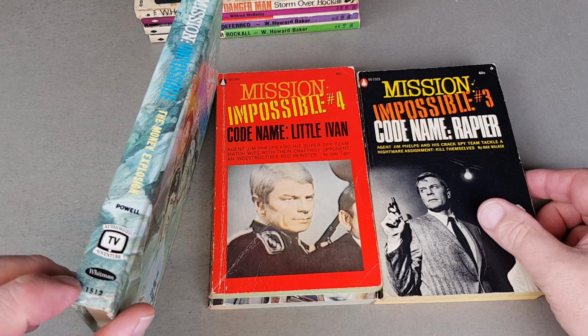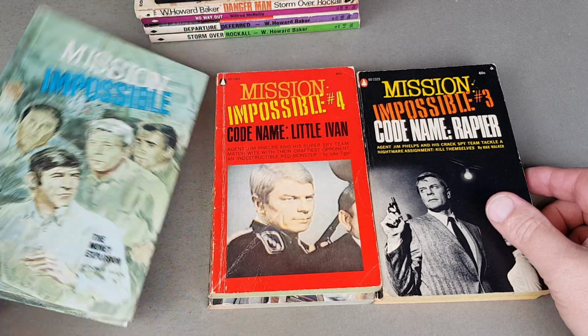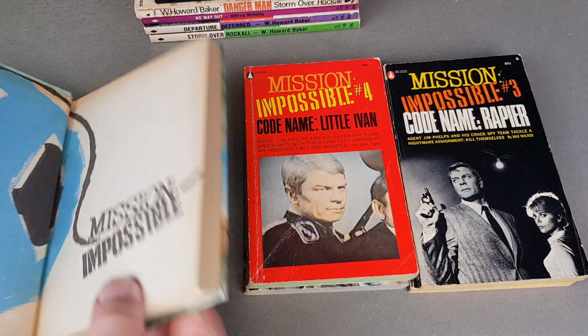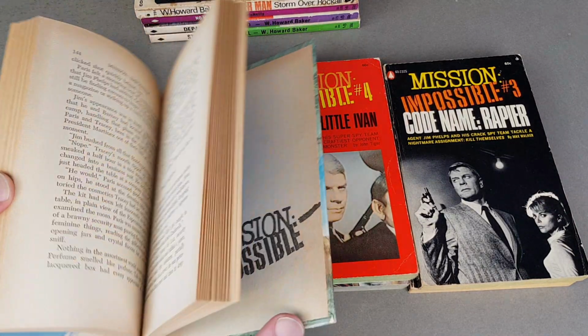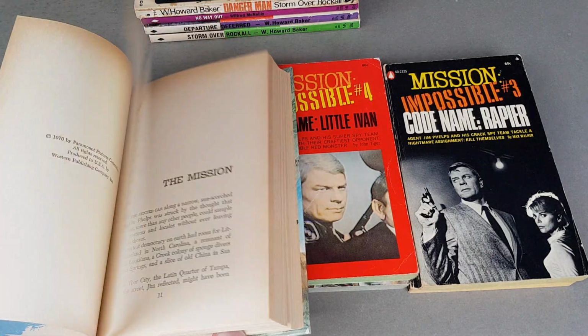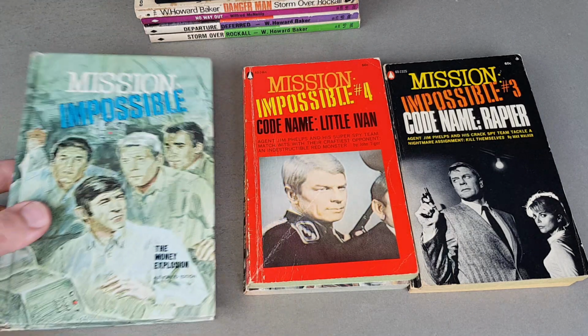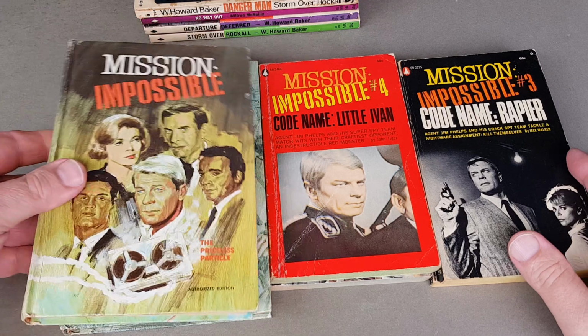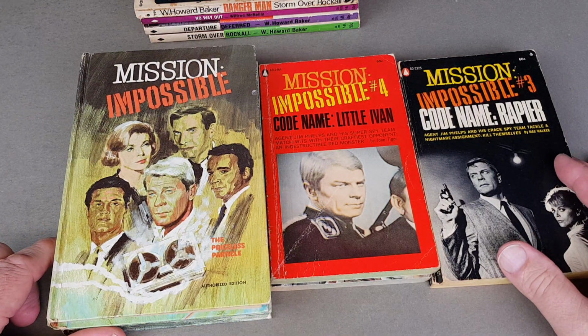These are the Whitman, well, they're just called the TV hardbacks, and I quite like these. They're for slightly younger readers than perhaps the main paperbacks, sort of teenagers up. But there's a couple for you to collect. There's that one there, and then there's that one there.